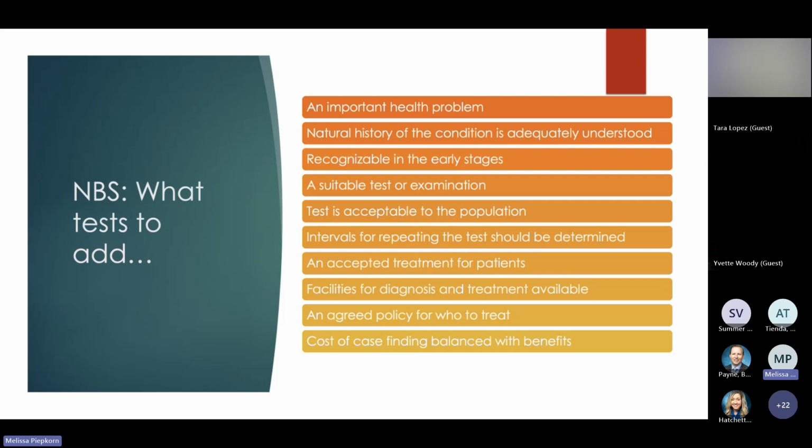As time has gone by and we're adding tests, these may continue to increase in the number of diagnoses that we're looking for. And so when we think about what to add, how do we know what to add? The WHO uses criteria that are considered a gold standard when you're looking at a test. Is it a test that we should do? Is it a test that we should use for the general population? And we can extrapolate that to what should be added to the newborn screen.